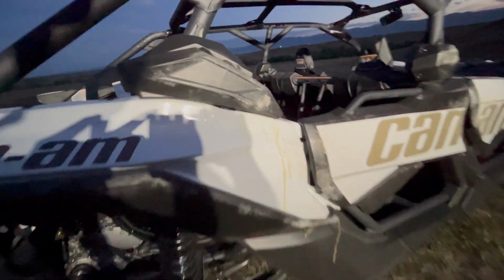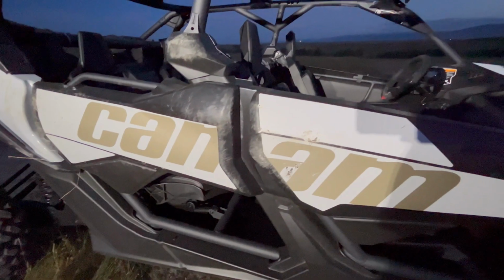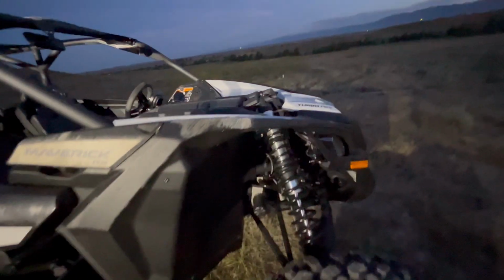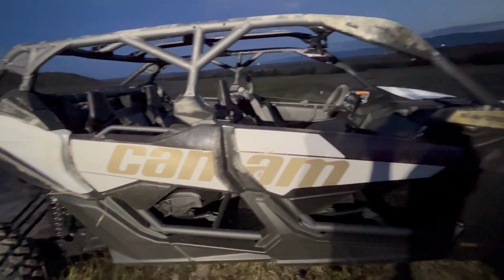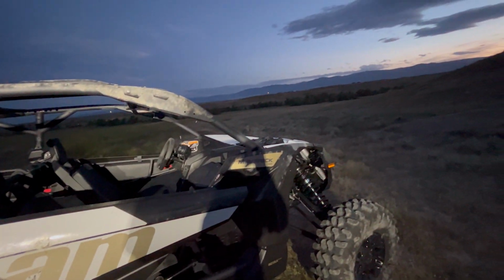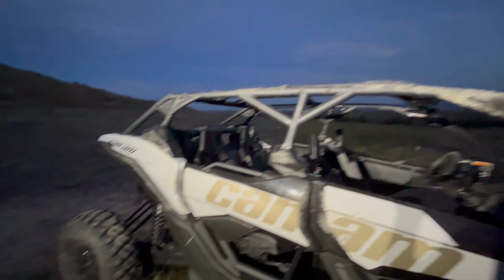Oh man. Yeah, we gouged it up good. Holy crap. Oil running down it. All the stickers got torn to pieces. Oh my goodness. Well, there it is. Got stickers all torn up. The roll cage is all scratched up. Luckily it didn't bend or anything, but we got oil coming out.